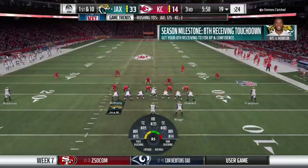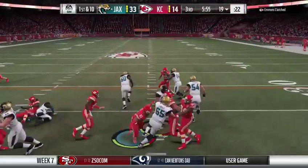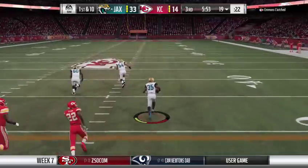Nice first half that we've had, guys, but be prepared for some change-ups. We're going to see them when we kick it off in the second half. See how they handle any adjustment.